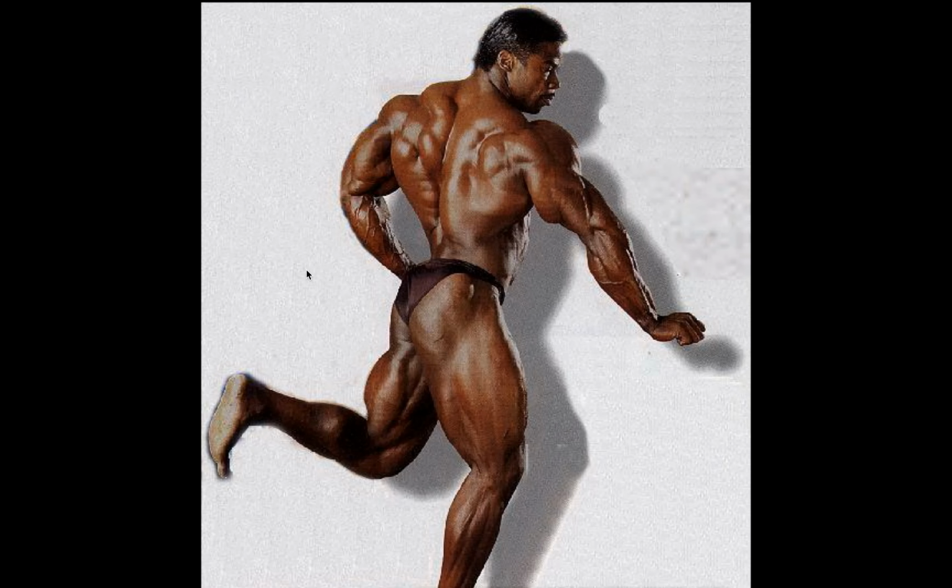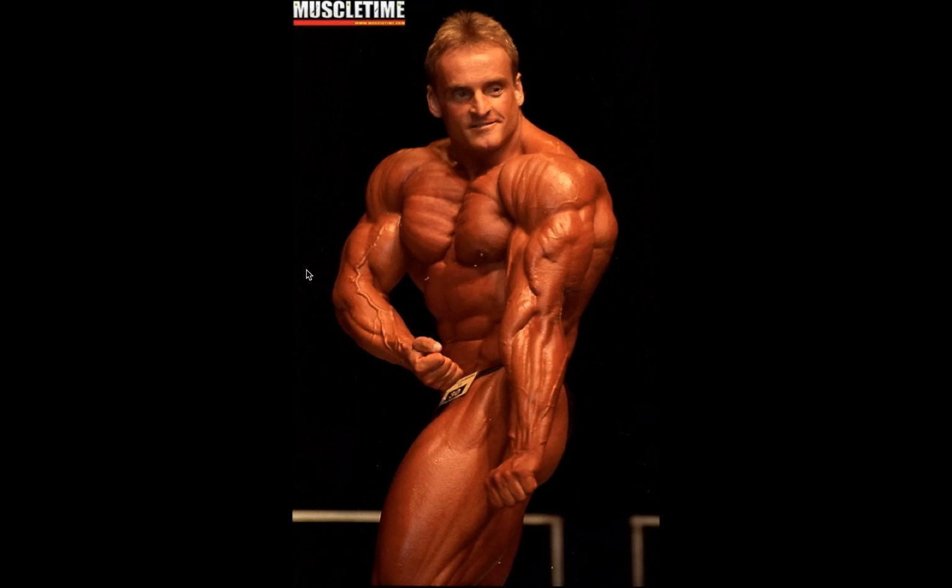Aaron Baker pulling off a fruity version of Flex Wheeler's version of this pose. And he looks good. I don't really like what he's doing with his foot there, but oh well, you go, girl. Do your thing.